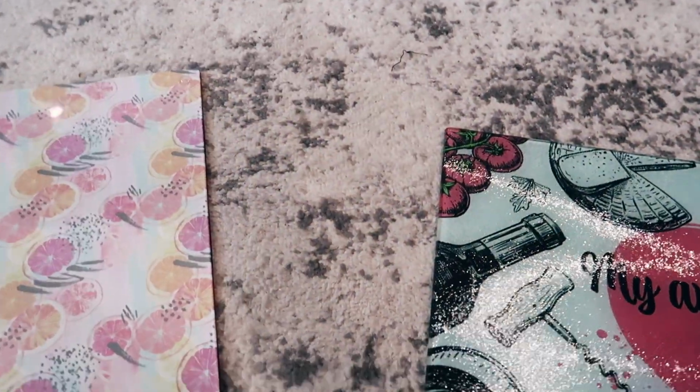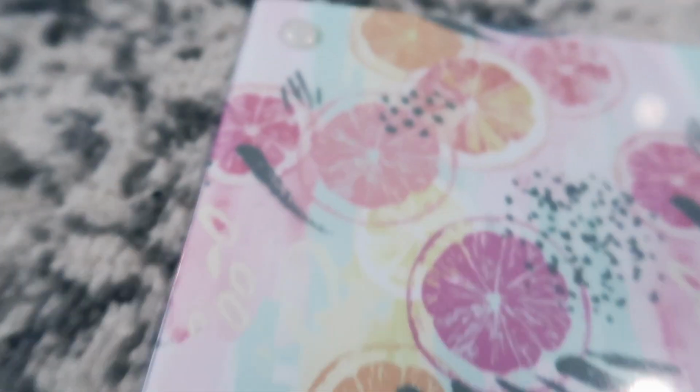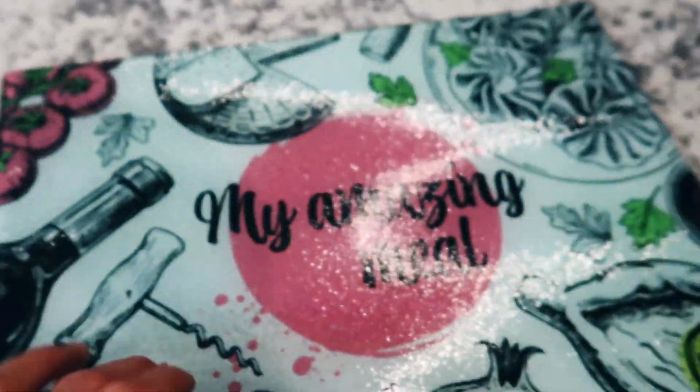On the back side here, you can see that there are these little, I don't even know what to call those, little buttons, so that way the cutting board doesn't slide across people's countertops. And overall, I think that's a good touch here. But the cutting boards, they're nice.